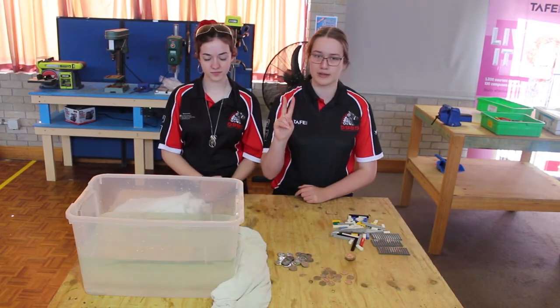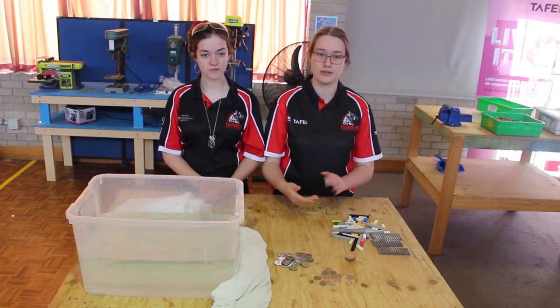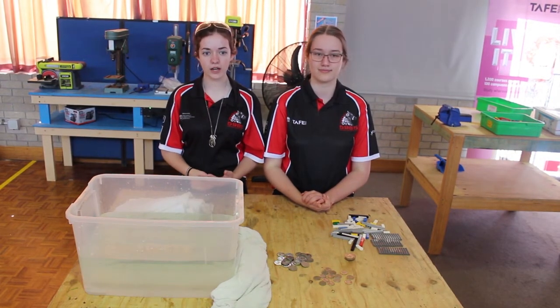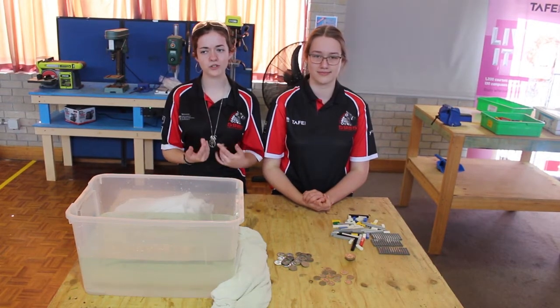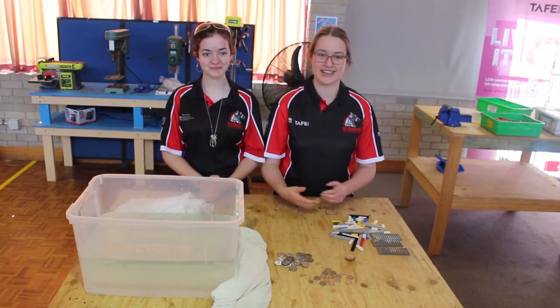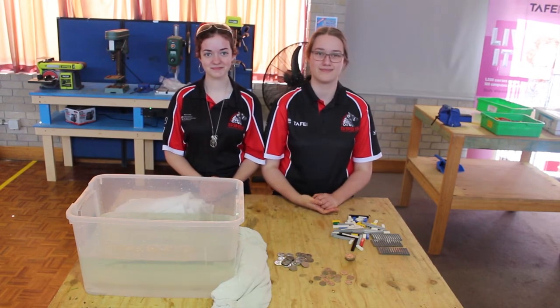There are 2 forces at play here. Gravity, which pulls an object downwards, and buoyancy, which opposes gravity. Buoyancy is the power of water exerting an upward force called displacement on the object being placed in the water. Let's look at some materials and see what floats.